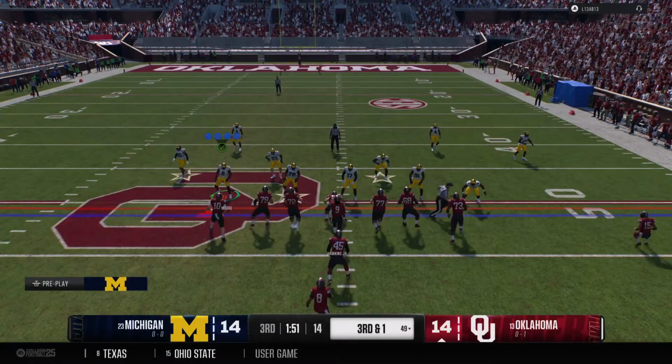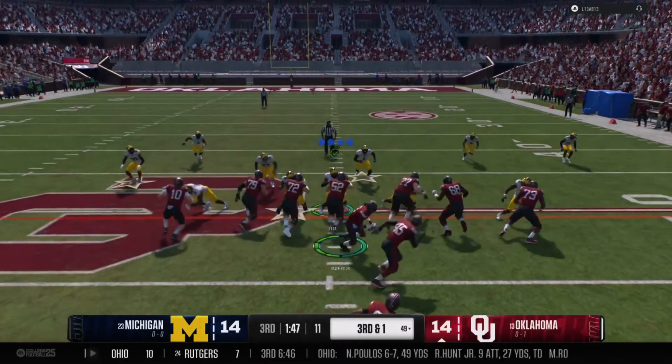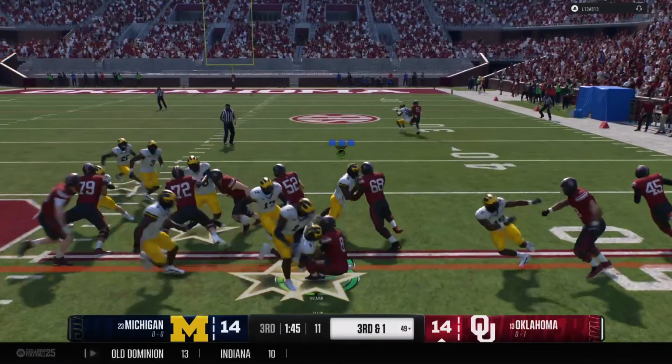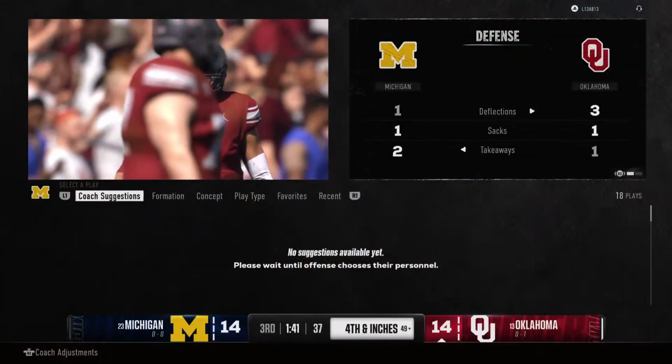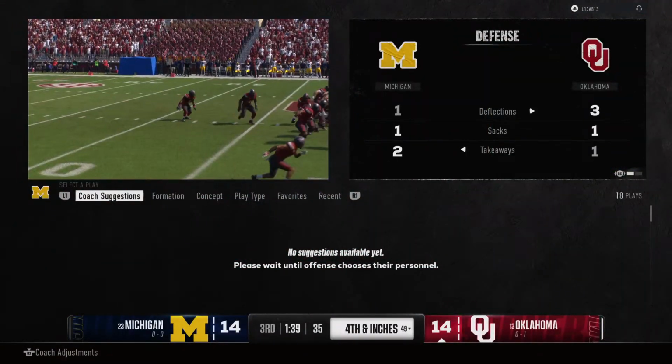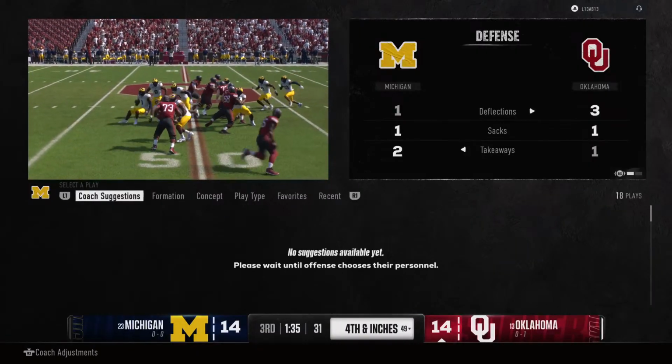Just this side of midfield, the defense trying to rise up on 3rd and short from the 49. They'll try to run for it. And boy, is he close to that first down, maybe just a couple of inches short. And that's a nice stop by this defense. Nice job stopping the run, setting up 4th and inches.